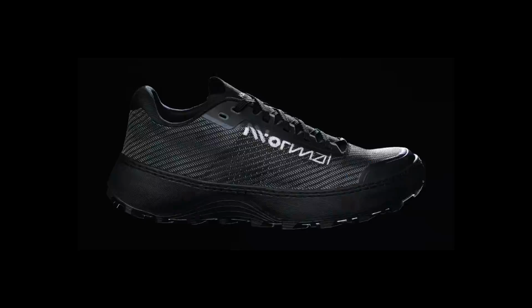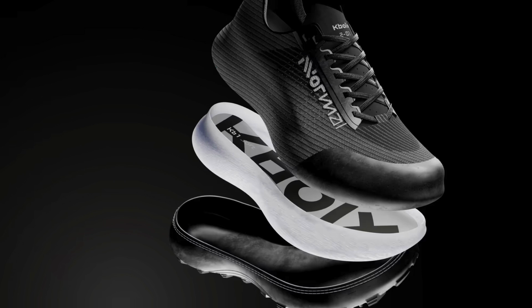So what Nnormal's actually proposing here, and I think this shoe is in final prototype, so there's actually a real shoe. This isn't just concept work. It is a three-piece shoe, which is pretty standard for a running shoe, right? You have an upper, you have a midsole, and you have an outer. Now, what Nnormal is doing here is they're taking the upper and the outer, the outsole, and they're joining them into kind of one unit. Think of a moccasin, actually. I think that's probably the best example.